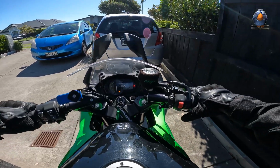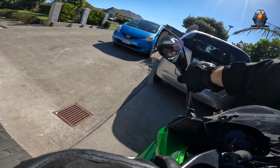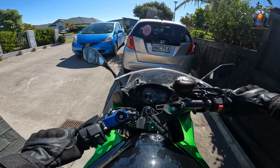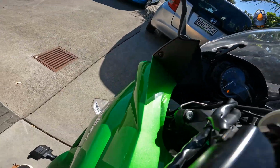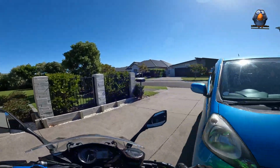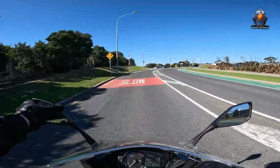Everything is back together as expected, and we're just going to take it for a little spin now and make sure it's not leaking by the time I get back. Oh, I still haven't found my gear indicator. Yeah, another day. Takes a while for me to get my mirrors sorted again after I bump them.